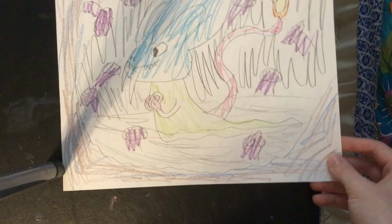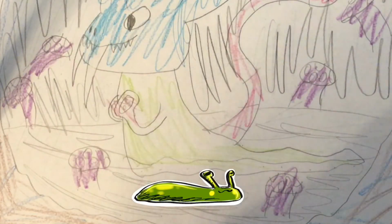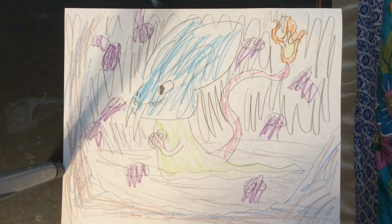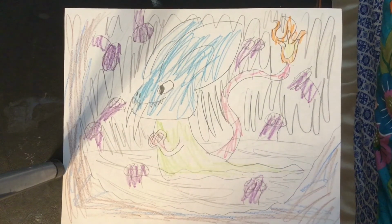The first drawing we will see on this fine day is this chimeral amalgamation of rat, Charmander, slug, saber-toothed mouse, cave dweller. And lovely. So, I think those are mushrooms, I'm not sure. That's the closest thing they would be, considering I don't know what else would be. They got the spots and everything.